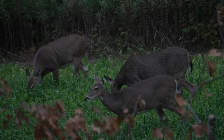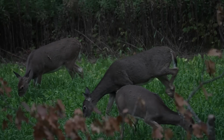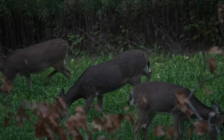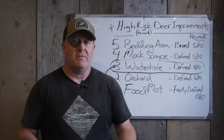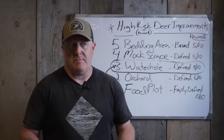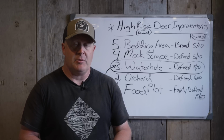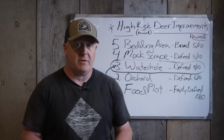You know, the power of water, I encourage a mock scrape for every stand location. There might be 10 stand locations on 40 acres. You're not going to have 10 water holes on 40 acres. You're oversaturating the attraction, and that lowers the power of each water hole. So on 40 acres, you might have 3 water holes too, depending on the layout and location of other and surrounding water holes around the area.